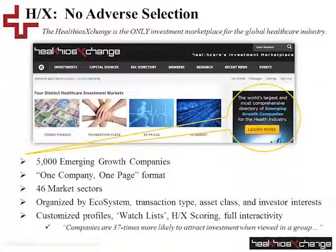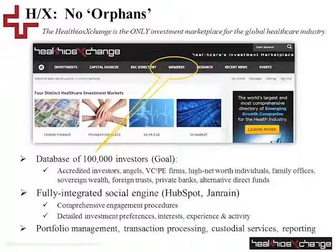No adverse selection. Once again, 5,000 companies. Everyone gets a company page, which I'll show you in a second, and they're organized by ecosystem. There are 46 market sectors, and investors can create watch lists and follow your company. No orphans, meaning our goal is 100,000 investors. Obviously, we're not there yet.